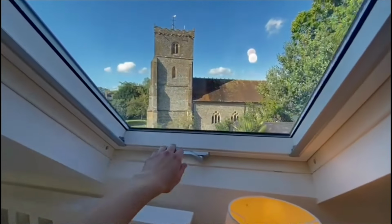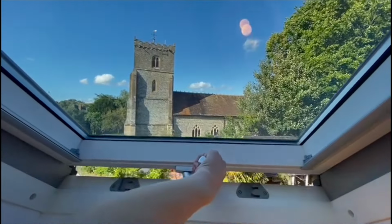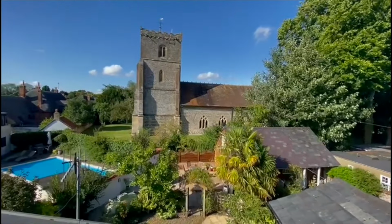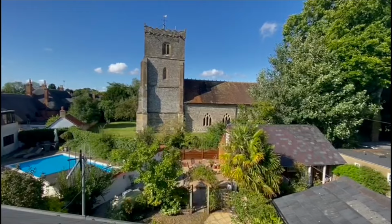And then I can't help but just finish this tour with the aspect from the bedroom here out towards the village church. So please give us a call on 01672 556640 to book your viewing.